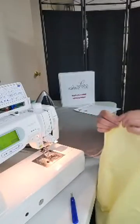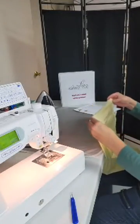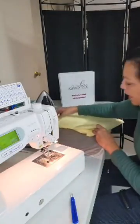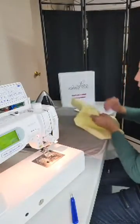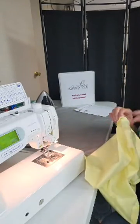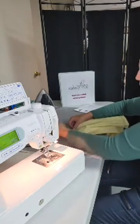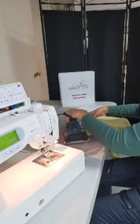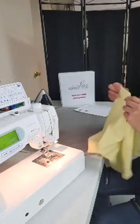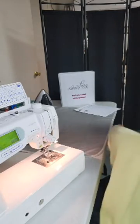Okay, next we're going to do the side. Right where that corner is, we're going to fold the bag. Oh, let's get the other side first, because it's going to fold so much nicer when these corners are in. So we're ironing the other corner. Again, if you guys have questions, yell at me in the comments. I'm able to stop and answer.